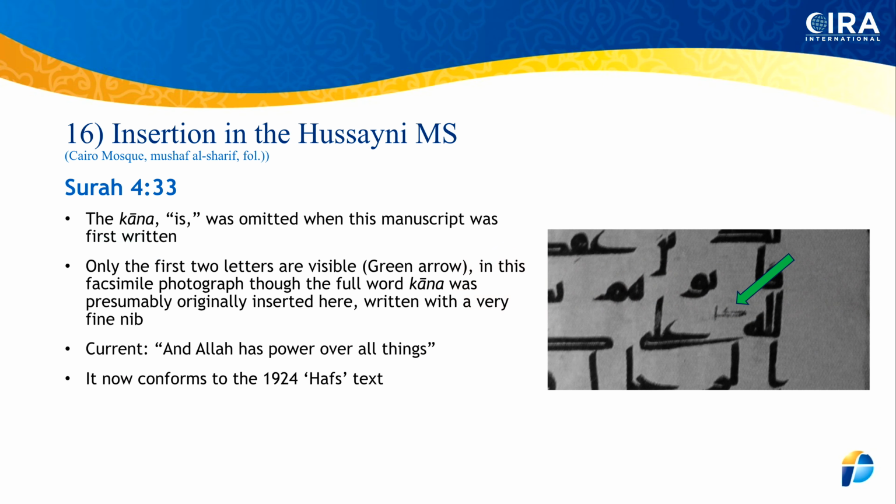Right. Okay, now let's go to number 16, because number 16 is an insertion, and we've moved into the Hussayni text. This is the Hussayni manuscript, which is in the Cairo Mosque, the Mushaf al-Sharif as it's called. And this Hussayni manuscript, Surah 4, Ayah 33. Now, the kana was omitted when this manuscript was first written. However, take a look where the green arrow is, and you'll see only 2 letters, the first 2 letters of kana, are there. That's right. And that's interesting.